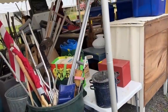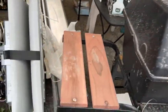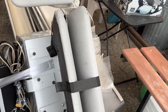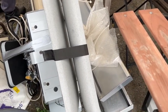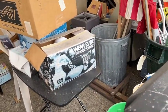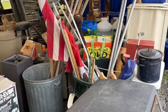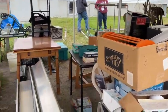But yeah, I just didn't waste a lot of time out here. I was like, look at that. Now, come on, who's going to buy that cooker? It's so old and so rusty. I was trying to figure out what that thing was for a hot minute. It looked like a dentist chair or something. I don't know. Popcorn maker. That old popcorn maker. I think they're like $9 new.